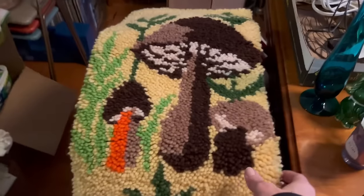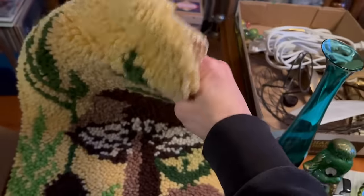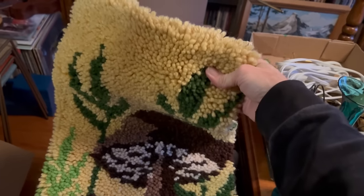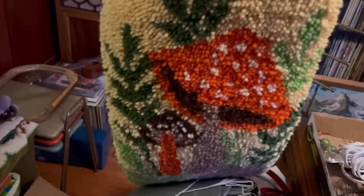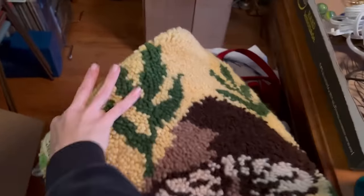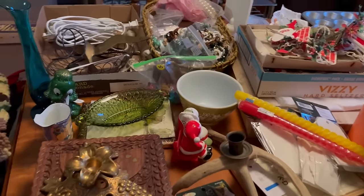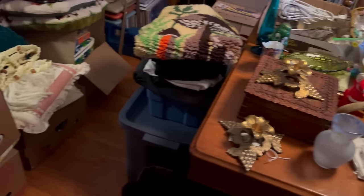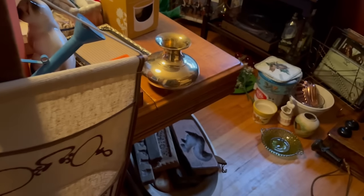This is the mushroom latch hook that I found. Really fun. It didn't have the dowel, so I just have to cut that one down so I can list it on Etsy, but it's really long. And I thought it would do well on Etsy because of the mushrooms. And my table full of stuff, there's a little bit of method to this madness, but I don't know. Once we get through the flea market, it will definitely be better.